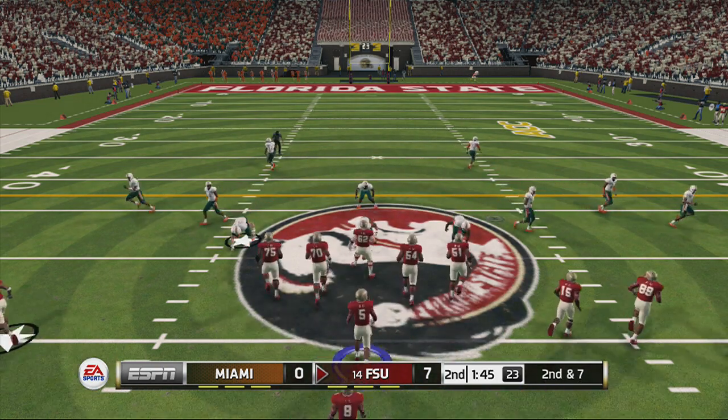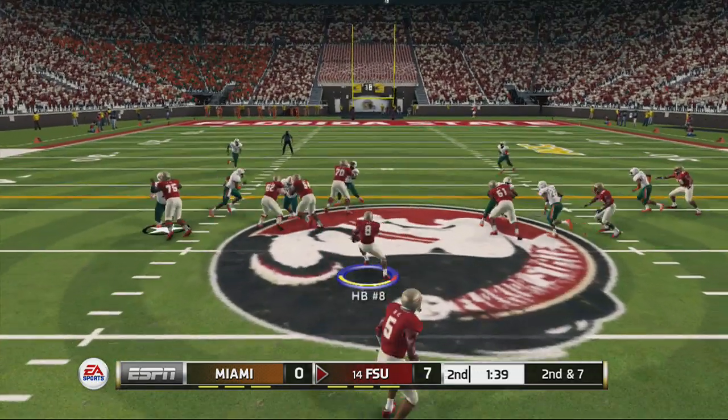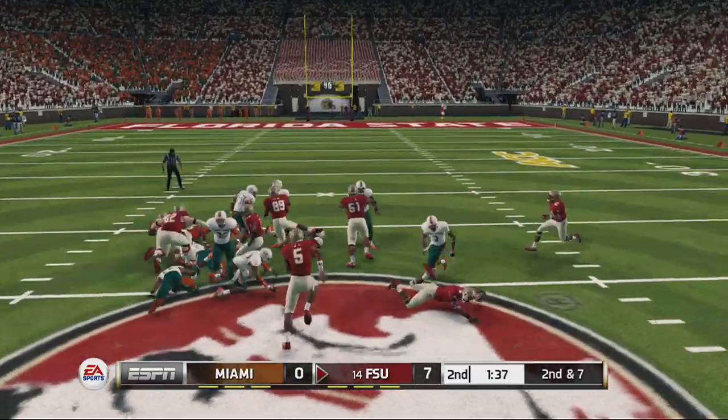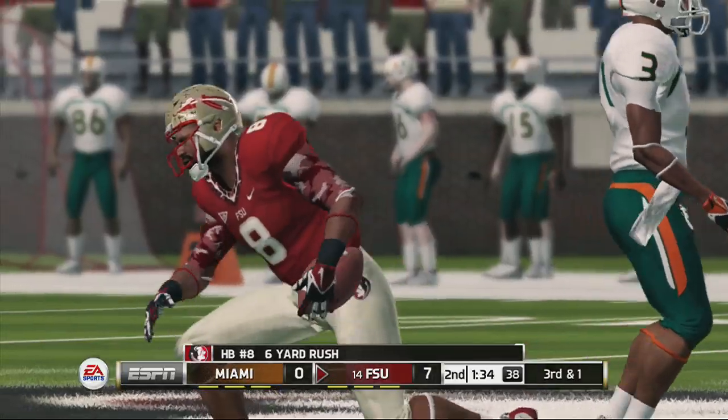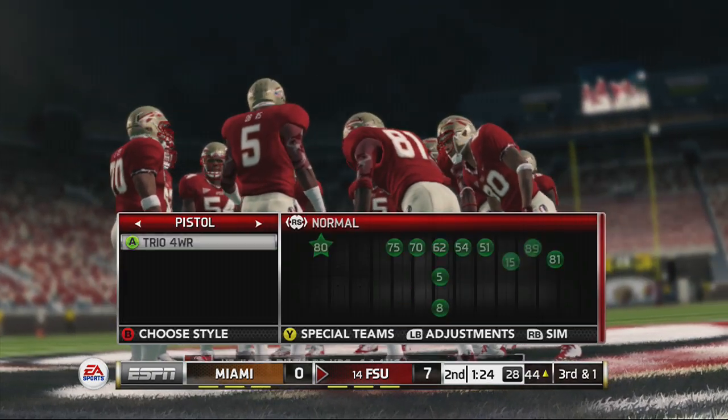Check 59. Mike is 59. Mike to 59. And he carries the ball for a nice gain. Gain of 6 on the play. That'll make it 3rd and 1.